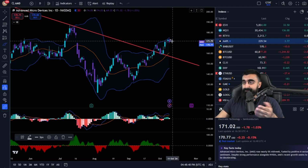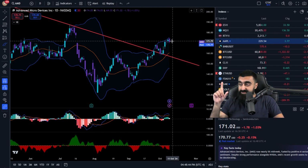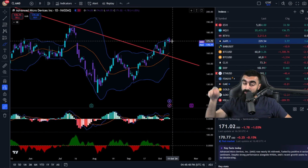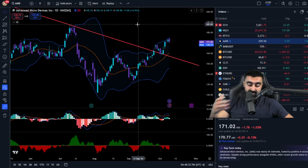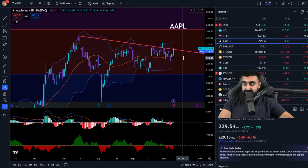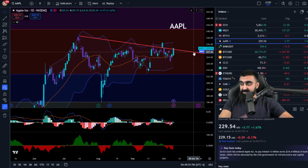We had a pullback on the chips. Now, I was saying that the chips needed to have a period of stagnation or a pullback, and the losers would help pull the market up. And that is exactly what ended up happening. Apple had a big green day today. It was one of the losers. It had a really bullish setup. I was pointing this out in yesterday's video. This is what ended up happening today. We shot up almost $5.